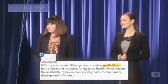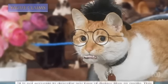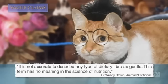Spokescat, what is a gentle fibre? There is no such thing. Your pets don't need magical food ingredients. They just need a balanced diet and plenty of exercise. But Hills aren't alone. There are a lot of words that appear on pet food labels that are basically meaningless, like science or diet or prescription. Oh wait, they're all Hills.